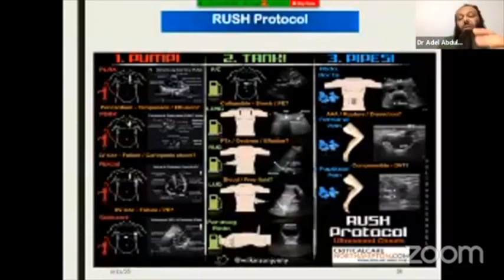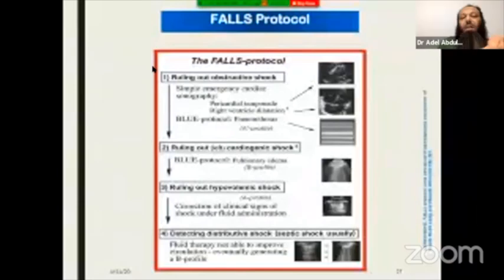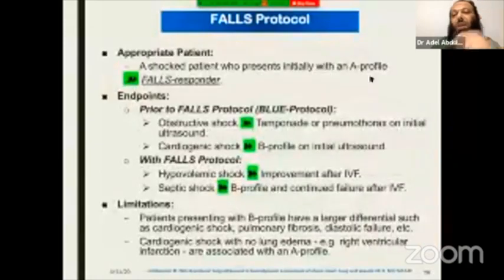Another protocol, also using point of care ultrasound, is the FALLS protocol, the fluid administration limited by lung ultrasound protocol, which is a very useful one you can rely on. We call it FALLS responder or non-responder, usually when the patient presents with a profile. I don't have time to go into details on this, and yes, it has limitations, but with the FALLS protocol, it can delineate whether your patient is hypovolemic or septic. For obstructive or cardiogenic, you go with the profile type.